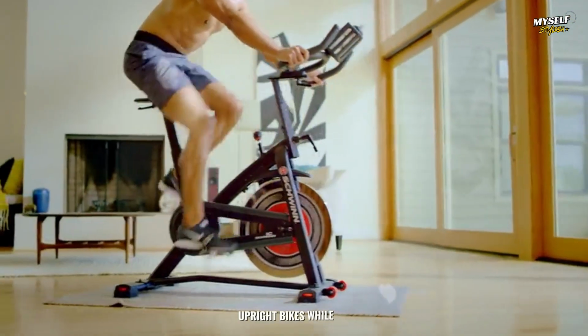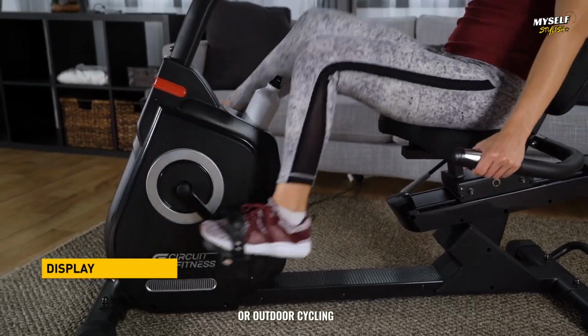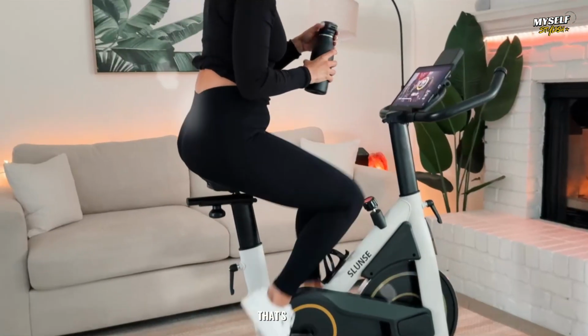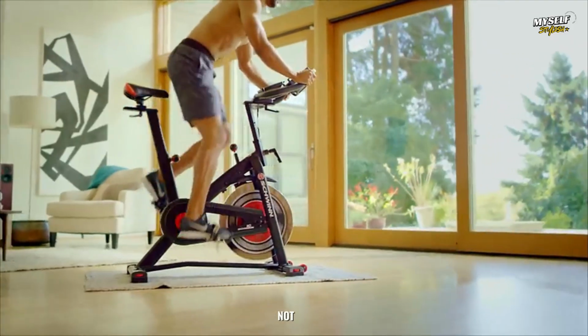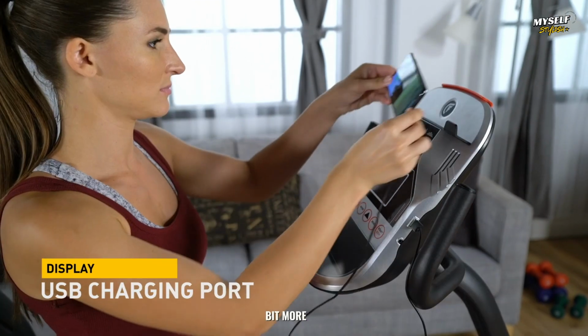Upright bikes, while still relatively gentle compared to running or outdoor cycling, do put a bit more pressure on your knees and ankles. That's not a deal breaker if you're healthy, but if you know you need low impact, go recumbent. If not, well, uprights will get you sweating just that little bit more.